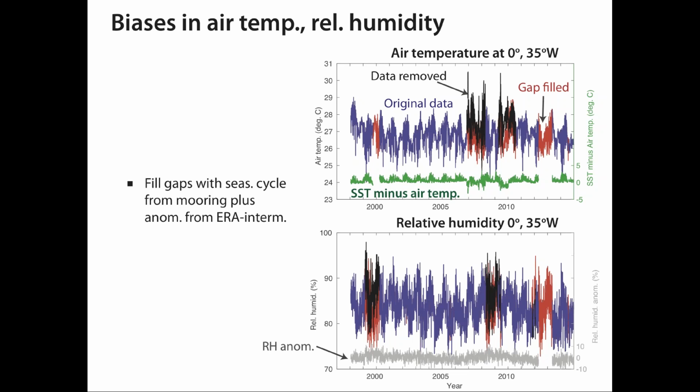And you can see them pretty clearly if you just plot SST versus air temperature, the green line on the top plot. You see pretty clearly there are deployments when the air temperature is higher than SST for an extended period of time. This is clearly something wrong with the sensor, so we remove the data and replace it with the seasonal cycle of the mooring data plus anomalies from the ERA interim product.